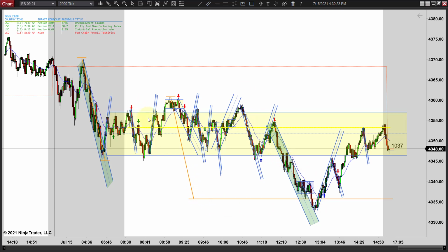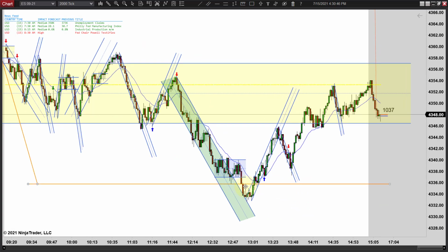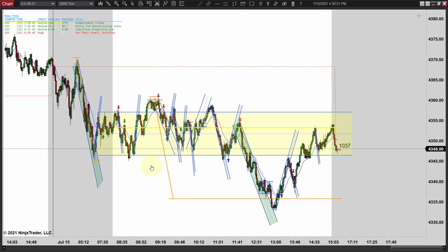And you might have even measured, this is your first leg, of course, right here. And you might have even noticed that the second leg down started right here. So you might have measured from there, and that gets you even a little more accurate. But generally, it's from the highest point, and that was here. And you can see we did bounce off that to the tick right there before we pushed lower and trapped a few people and reversed. So that's how I saw it today.